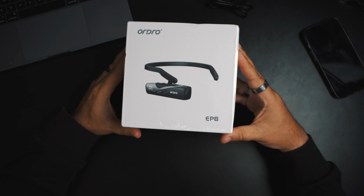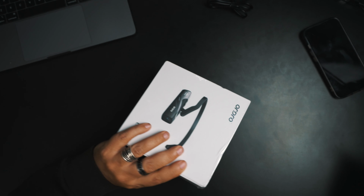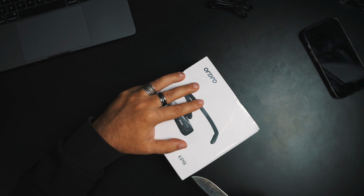And this is it, the Ordro EP8. Head-mounted vlog 4K camera. There's all your specs. Seems good.